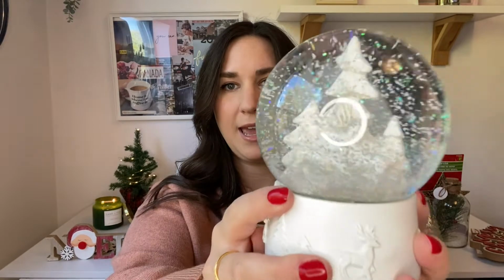Next up I found this snow globe, which I do not own a snow globe. I have searched and searched and searched for the perfect snow globe over the years, and I have not found the one that really catches my eye, and lo and behold I find it at a dollar store. This is stunning. This was $4 and it's just so pretty. I wonder if you can see the reindeer inside and the Christmas trees. I just thought this was such a beautiful piece at the dollar store. $4. What?